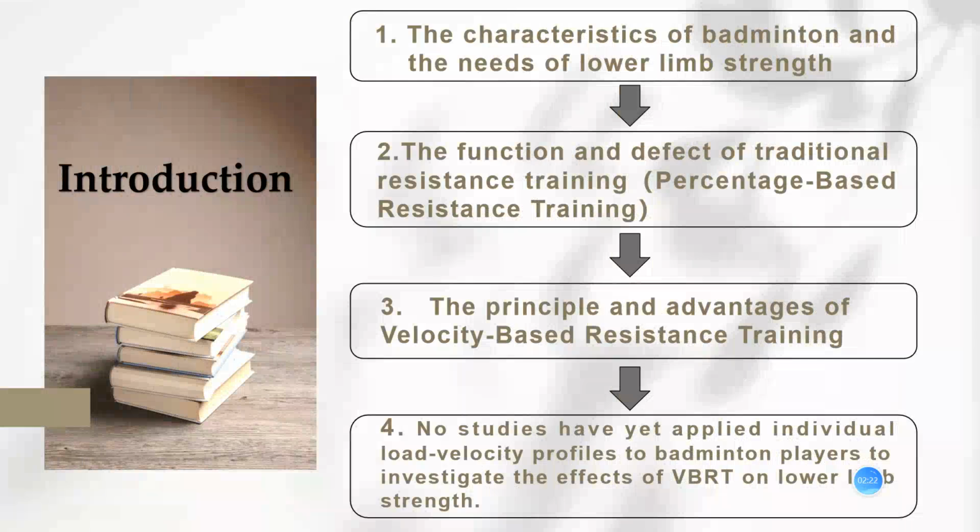Firstly, the characteristics of badminton and the demand for lower limb strength are explained. A badminton match typically lasts between 40 and 60 minutes, with a work-to-rest ratio of approximately 1 to 2. Rallies within 10 seconds account for over 18% of the game. Athletes must possess sufficient maximal lower limb strength and various jumping abilities to swiftly move into position and maintain stable lower limb posture, thereby enabling timely and rational responses to various shuttlecock trajectories during matches.